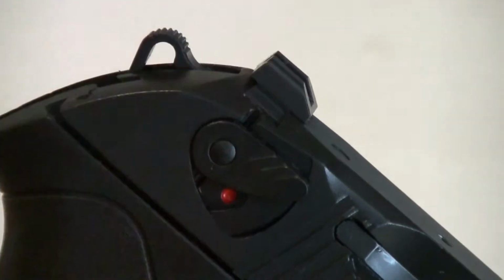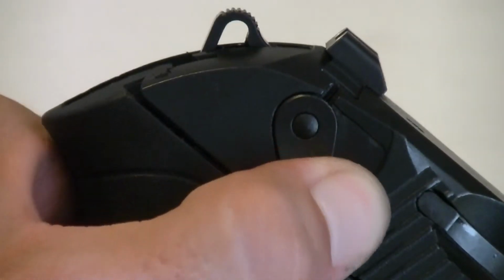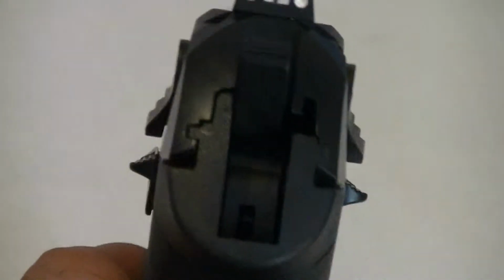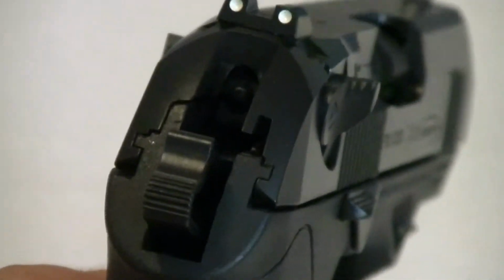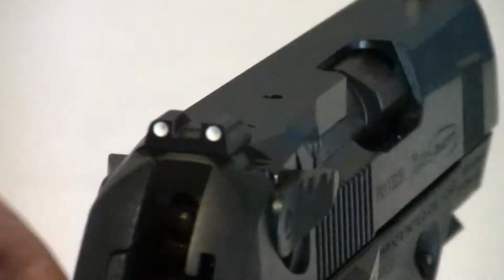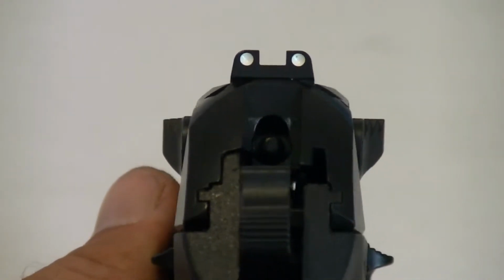So you could have this cocked back, one in the chamber loaded, hit the decocker, puts it on safety automatically. So let me get a good close-up view of the safety mechanisms here. So I'm going to take it off safety once again, pull the hammer back. And as you can see, this gun of course is not loaded. So we're in the cocked and rocked, ready to roll position. You can see the firing pin right in there. See that little dot right there?